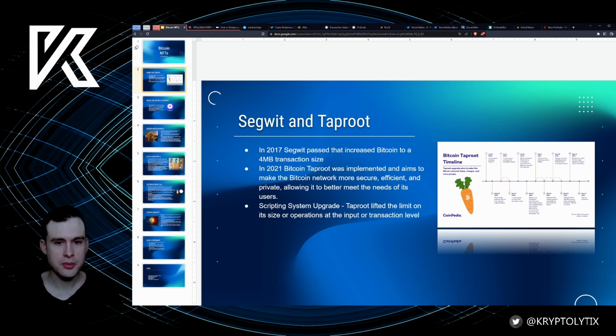So Taproot was implemented and aims to make the Bitcoin network more secure, efficient, and private, allowing it to better meet the needs of users. So basically it's a scripting system upgrade. Taproot, main thing to consider with regards to the NFT side of things was it lifted the limit on size of operations at the input or transaction level. So the block size has increased, but the limit and size of operations has been lifted, which again is a scalability solution to the adoption that Bitcoin will be seeing over the coming years.